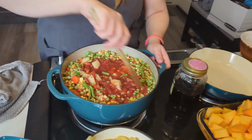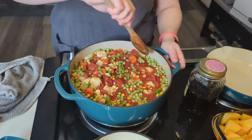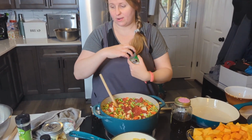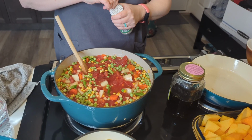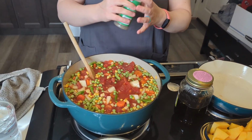You know what I forgot? I forgot my seasoning. Give me just a second. I need to go grab the seasoning for this. So I grabbed some basil and some oregano. I thought these would be the best options for this meal, since we want it kind of to be Italian, like a minestrone soup, but not really a minestrone soup.